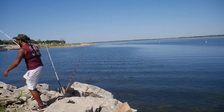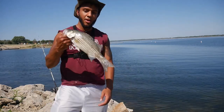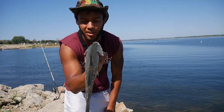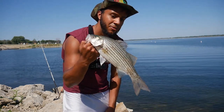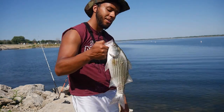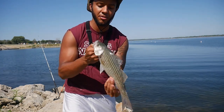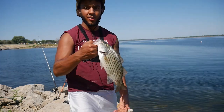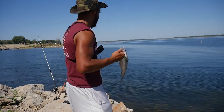Oh, so white bass. Well, nice white bass. Been looking for him since this morning. Sadly, caught him towards the end of the fishing trip, but still nice little white bass. They get a lot bigger than this here, but not too bad. We'll take him. Now he's like a 30 pounder. Let's release him.